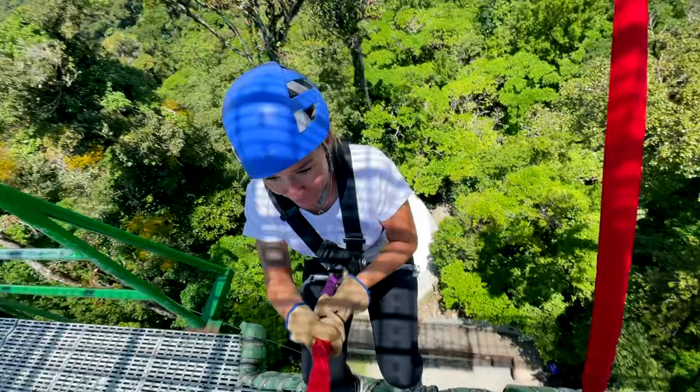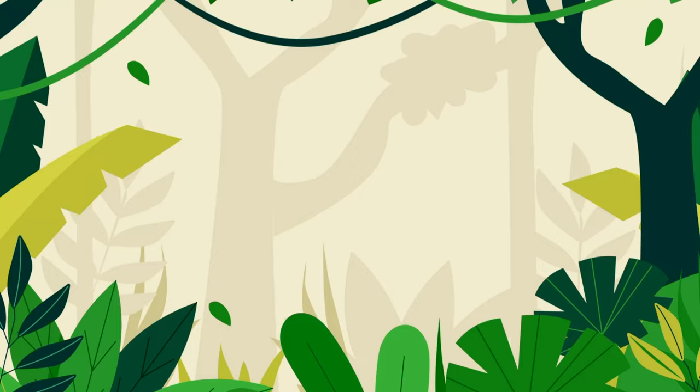3, 2... Oh my god, oh my god! Wow, it looks so cool. Tiny but really cool. Seeing it for the first time. I'm really excited to be in Costa Rica and explore.